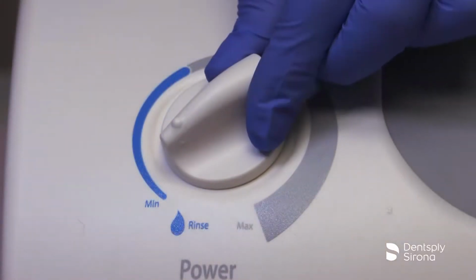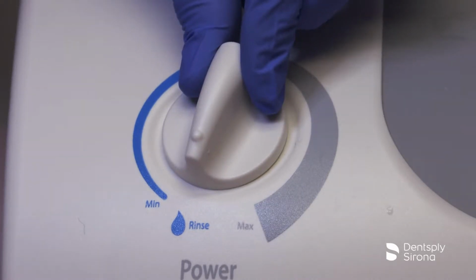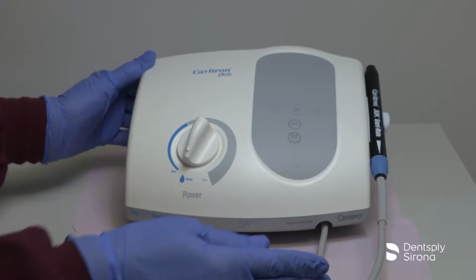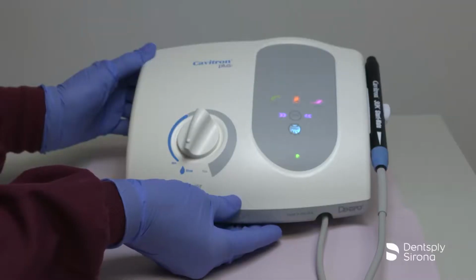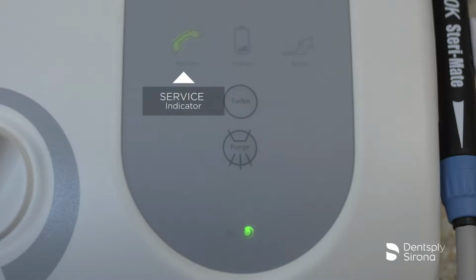Turn the ultrasonic power level control knob fully counterclockwise until a click is heard. Rinse mode is for use during an ultrasonic scaling procedure when lavage is desired with minimal cavitation. The power indicator button illuminates when the main power control switch is on. The system indicator will illuminate when the system is not functioning properly.